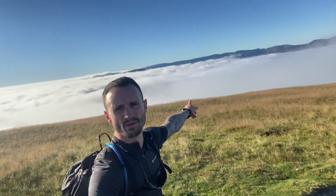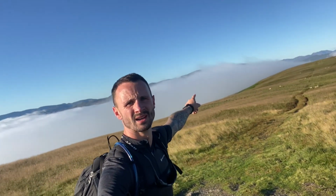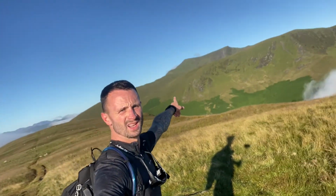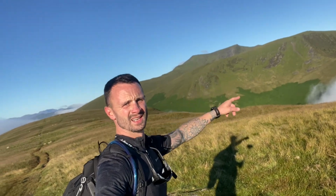So we're now at the top of Southern Fell. All the other mountains now are starting to peek out. Behind me here, just behind the clouds, is Helvellyn. And just over here, we've got Blencathra. And on the left hand side here is the grade one scramble, Sharp Edge. But yeah, the views from up the top here are just absolutely insane. You can see everywhere. They're going to be even better from up there. So let's go.